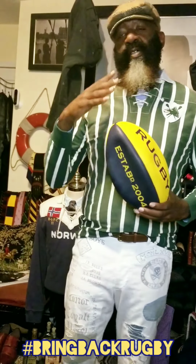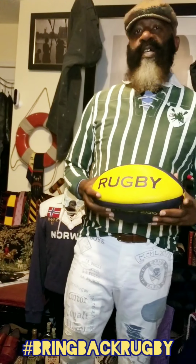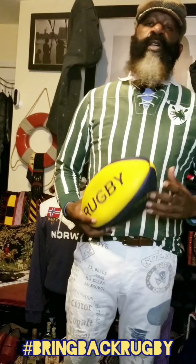So the rugby shirt is just what it sounds like. It's a shirt that rugby players used to wear on the pitch. That's what they call the field of play. It's a shirt that they used to wear.